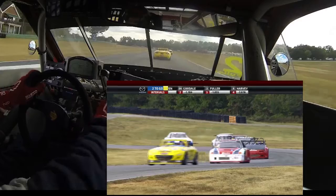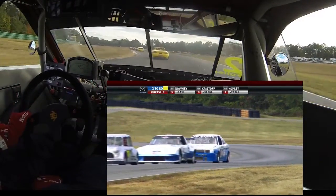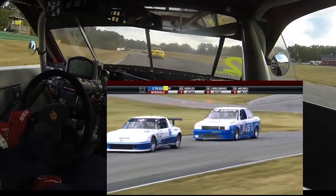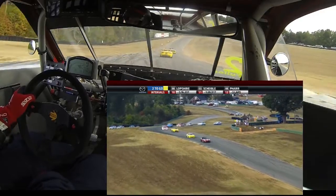I think Taz Harvey has also got a great opportunity, as he seems to have built up his confidence and his speed in that car. If he can get around Fuller pretty quickly on the restart, he might be able to challenge for even the win. That's the voice of Tom O'Gorman. He knows of which he speaks.